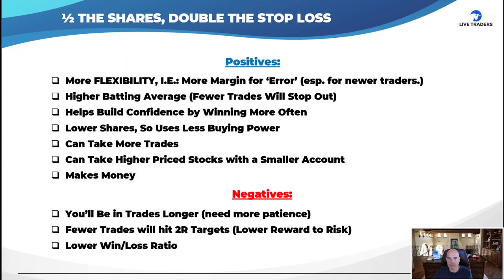The positives and negatives. Half the shares, double the stop. It gives you more flexibility, more margin for error, especially for newer traders. Higher batting average because fewer trades will stop out, right? Helps build confidence because you're winning more often. Lower shares uses less buying power. You can take more trades, right? Take higher price stocks with a smaller account. Why? Because you're using wider stops and it makes money. Those are all the positive attributes.